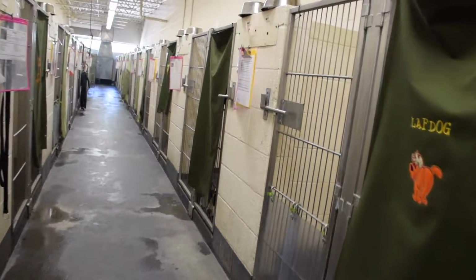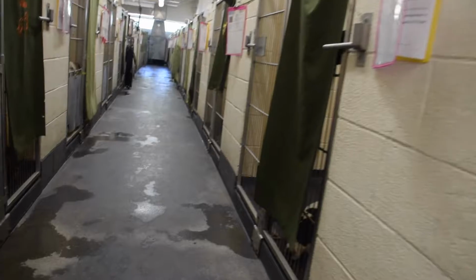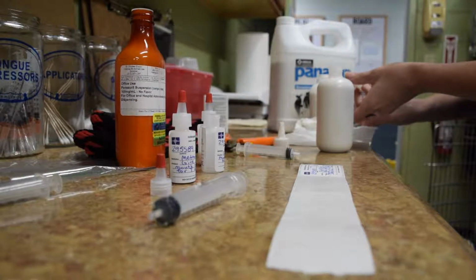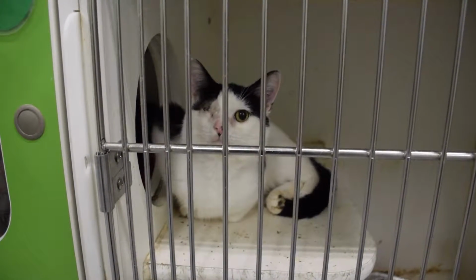There aren't enough air exchanges in the kennels for proper disease control, so we're always struggling with kennel cough, which is similar to a cold for humans. And then we have to treat these animals, spend money on medication, and then try to find adopters that are willing to adopt sick animals.